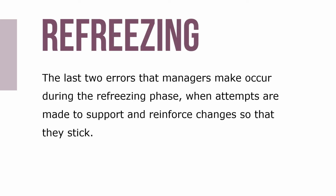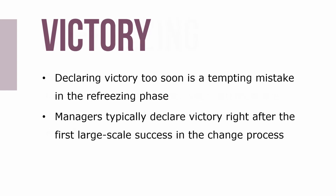The last two errors that managers make occur during the refreezing phase, when attempts are made to support and reinforce changes so that they stick. Declaring victory too soon is a tempting mistake in the refreezing phase. Managers typically declare victory right after the first large-scale success in the change process. Declaring success too early has the same effect as draining the gasoline out of a car. It stops change efforts dead in their tracks. When success is declared, supporters of the change process stop pushing to make change happen. After all, why push when success has been achieved?